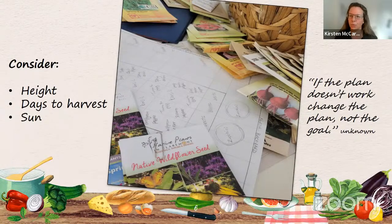The other benefit is if you are mixing tall plants with a blend of shorter plants, then you can put your tall plants in the middle of your square foot garden, put your shade loving plants on the north end, and your sun loving plants on the south end. So you can start to play. And I always plan my garden in pencil just because I'm always changing my mind and doing some research and tweaking it.